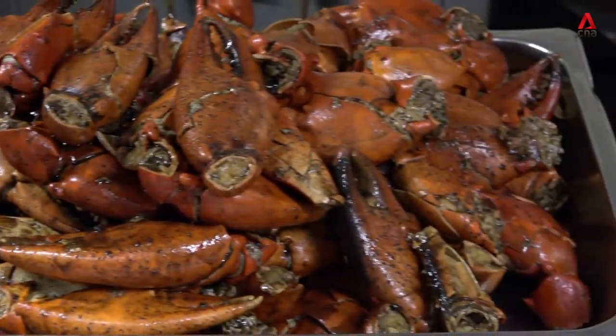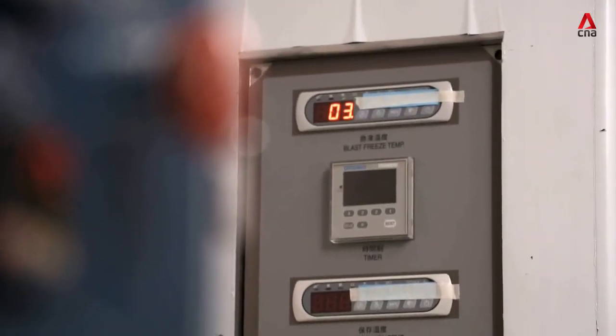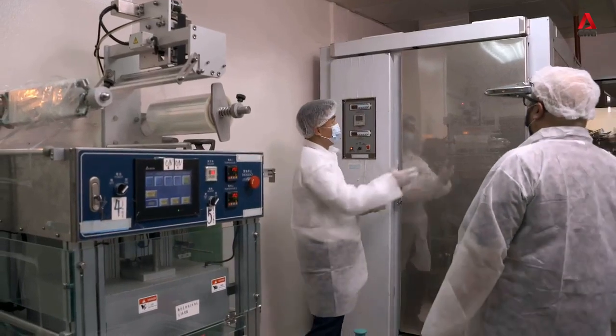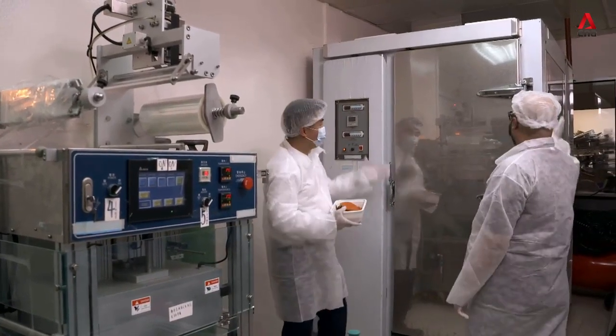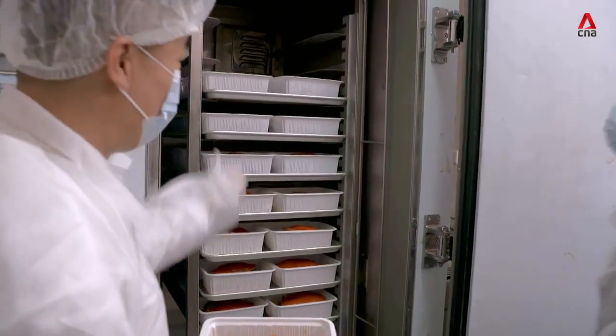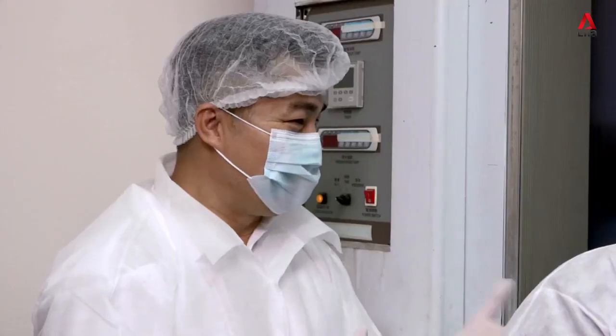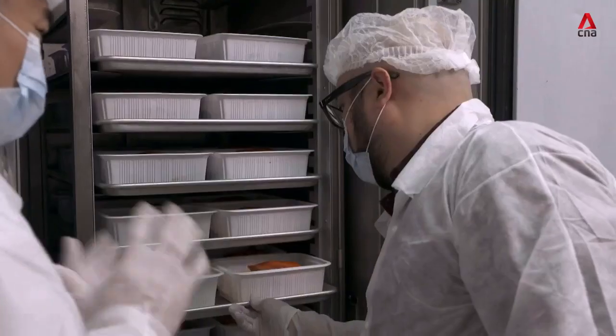Francis takes me further into his central kitchen and shows me the real engine of his success. Come, come, this is the one I'm talking about. This is a tailor-made brass freezer. It's minus 45 degrees. Okay, come, we have a look. You can see it's so big. Let me show you this. This is all the crabs. One by one, all waiting to be brass frozen. This meat will definitely stay fresh throughout the 1 year.